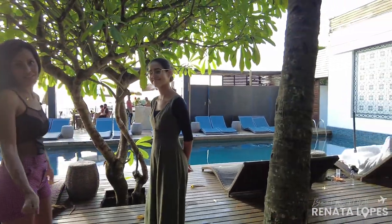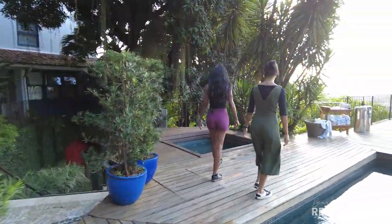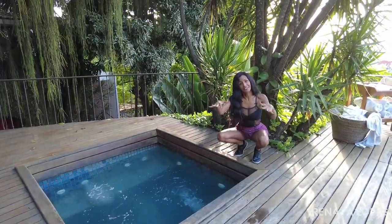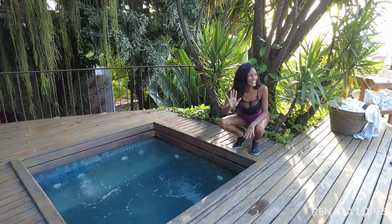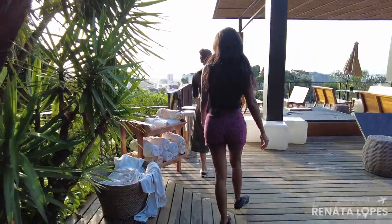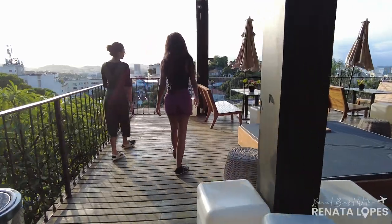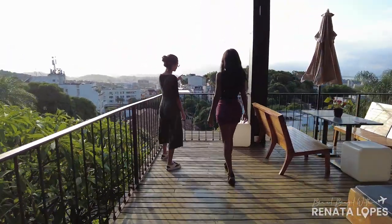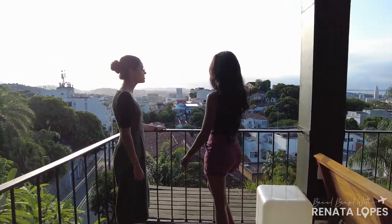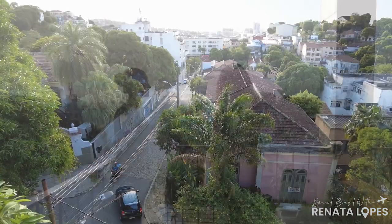So, okay, let's go check a little bit of the view. Have a jacuzzi, have a bar. Oh my god, it's freezing! No, I'm joking. It's very good. So right here we have this panoramic view of Rio. So at night we can see the ferries and the central clock lighting up. It's a very nice view. We normally have a beautiful sunset as well. It's very nice. Rio de Janeiro is lovely.